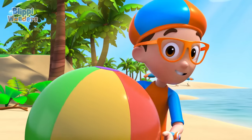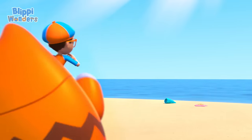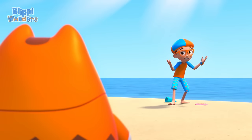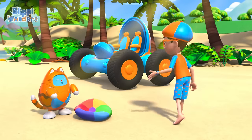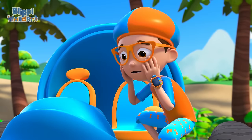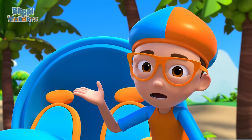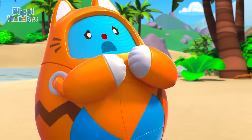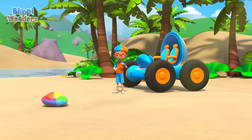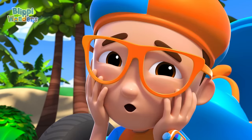Fun in the sun? Here we come. Good idea, Tabs. I should put some sunscreen on first. Oh no! I can't find it. I wonder, why do I have to wear sunscreen? Oh no! Is it really that important? What are we gonna do? No!